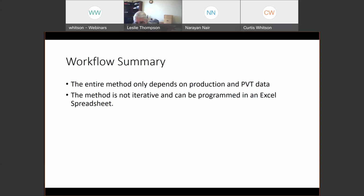So the workflow summary is, to boil everything down, everything depends only on production and PVT data. And the method is extremely simple. It is not iterative and can be programmed in Excel.